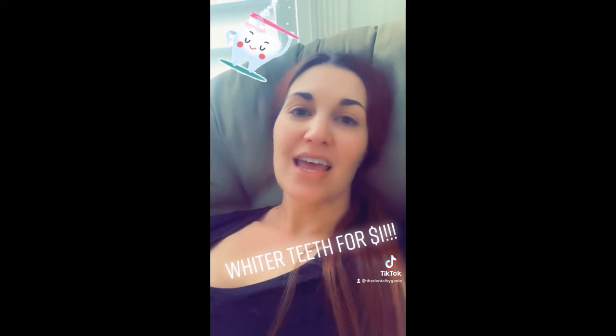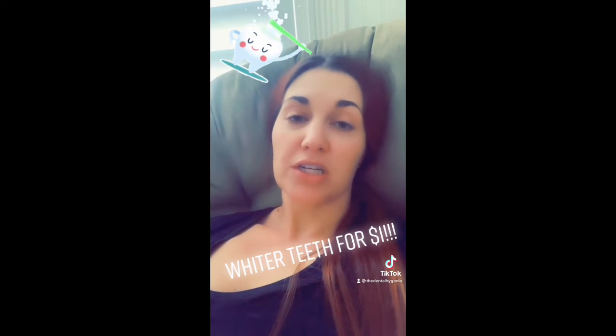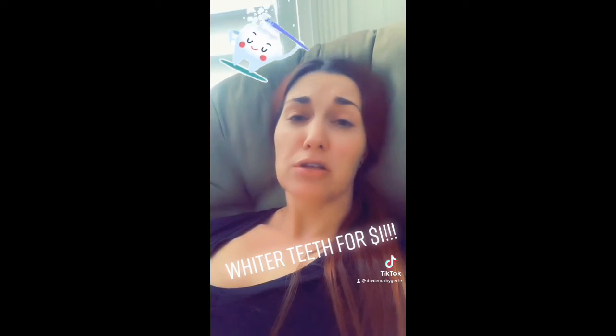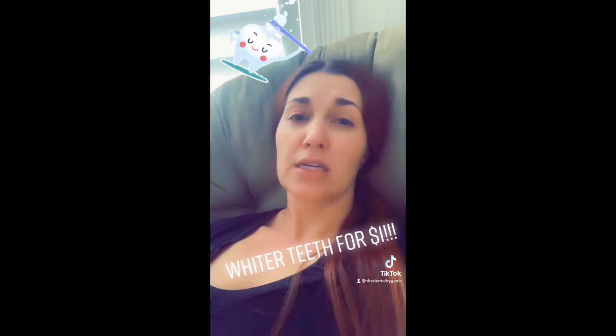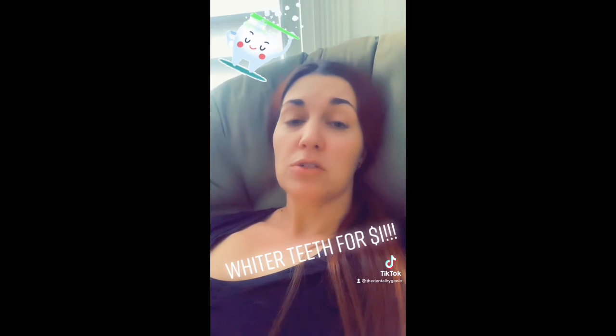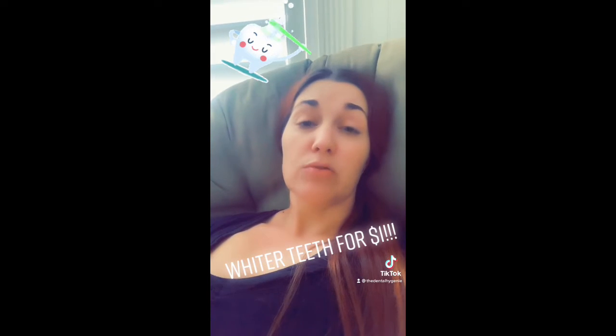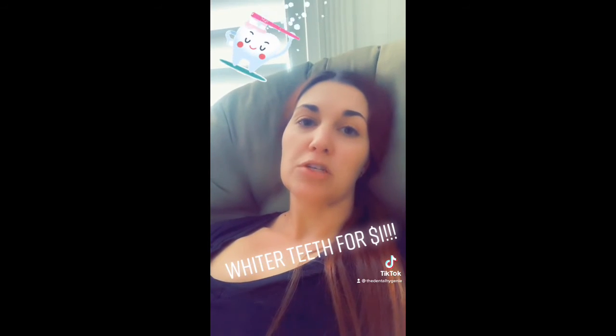So get a bottle of peroxide from the dollar store and you can either rinse with it or you can dip your brush in it and brush it all around your teeth. The advantage to brushing around your teeth is that you expose less of your tissue to the peroxide, which could potentially sting or burn. If you experience that, you can also just dilute the peroxide a little bit with some water. The more you dilute it, the less effective it will be, so it's up to you.